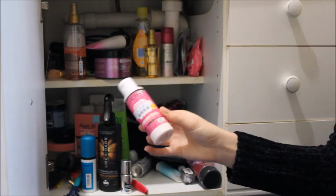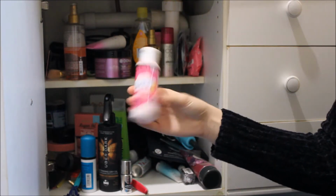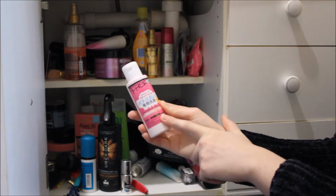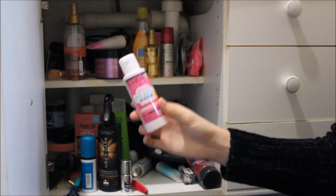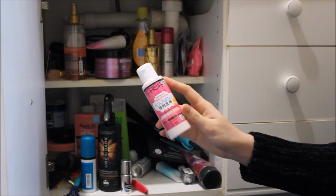Next up is the famous Puffin Sponge Cleaner from Daiso. This is actually almost empty, but this thing works a treat. I've actually been using this on my face halo and it is magic. So I'm going to keep this around, finish it off probably the next time I wash my brushes, which is rarely ever. But yeah, if you can get your hands on this and you still haven't tried it, I definitely recommend it.